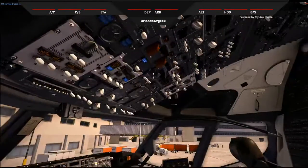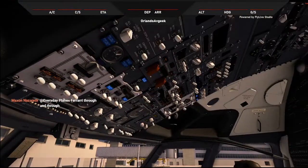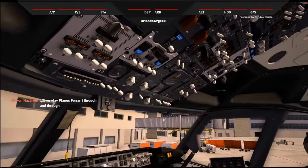Got that. We'll go ahead and turn on our master battery. Just go bat, bus, and ground power. Get our seatbelts on. There we go. Very nice.